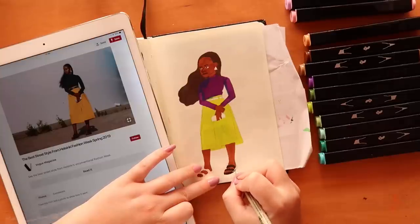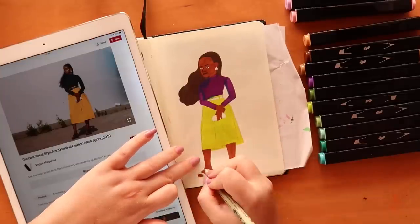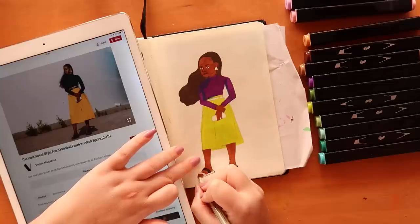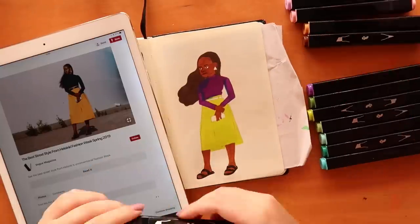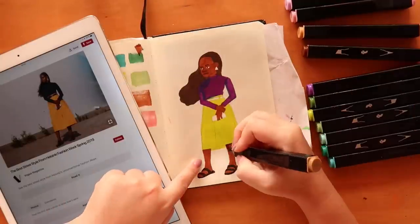Okay, well, there's always a way to save it. I'm going to start shading in with the dark mid-brown. I think it will look nice, because, you know, do a bit of shading there to make her feet, her legs not look so rotund as I've made them.